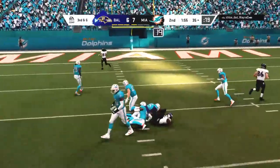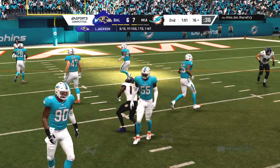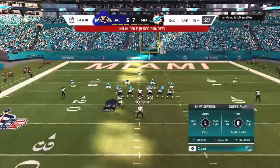He gets it to Brown, complete. And he's got another first down as he's brought down at the Dolphins 16.